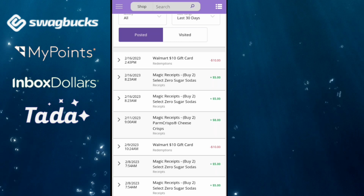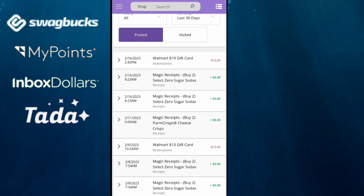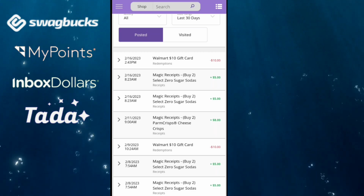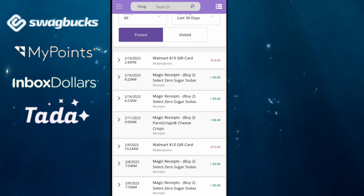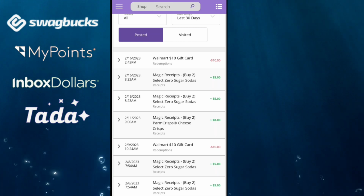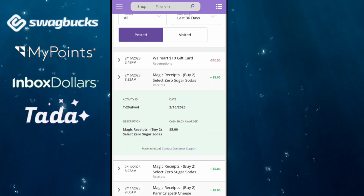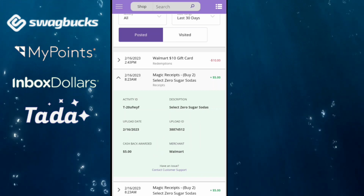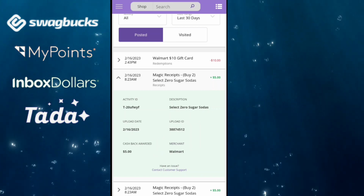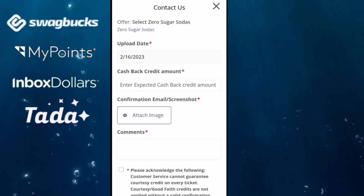So for whatever day or whatever item you have a question about, now let's just say this transaction that I did on the 16th, which was today, let's say it wasn't approved. Then instead of saying $5, it would say 0. All right, you want to click that side arrow and it's going to bring this screen up. All right, you're going to click have an issue, contact support at the very bottom, and then contact us. All right, it's as simple as that.